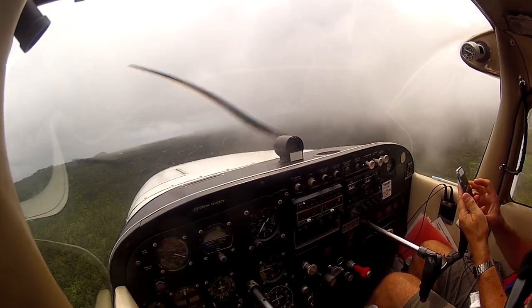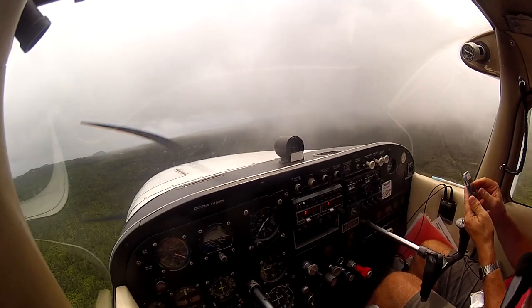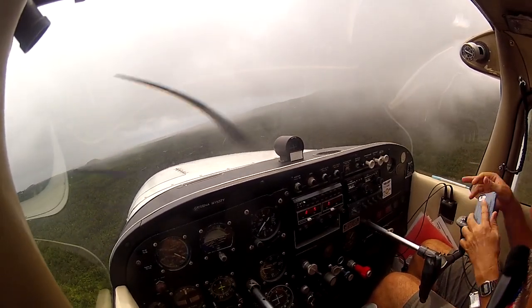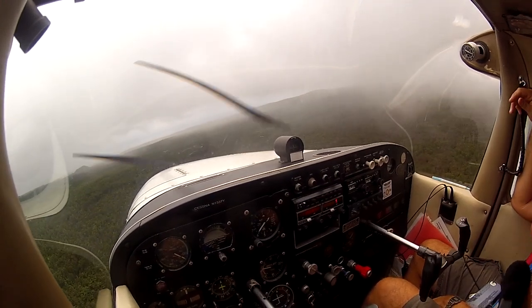I bought 6 brand new cylinders for my little aeroplane, and original Continental. Yeah, it's still clear over there. Good. So we're fine. We'll just keep going that way. Yeah, clear enough over there.